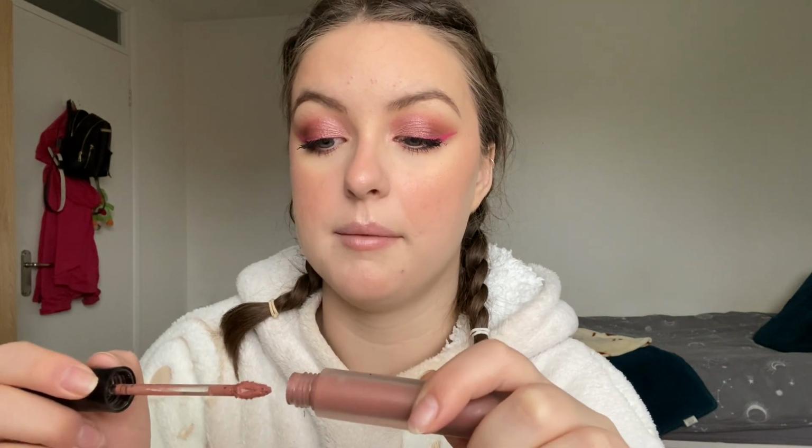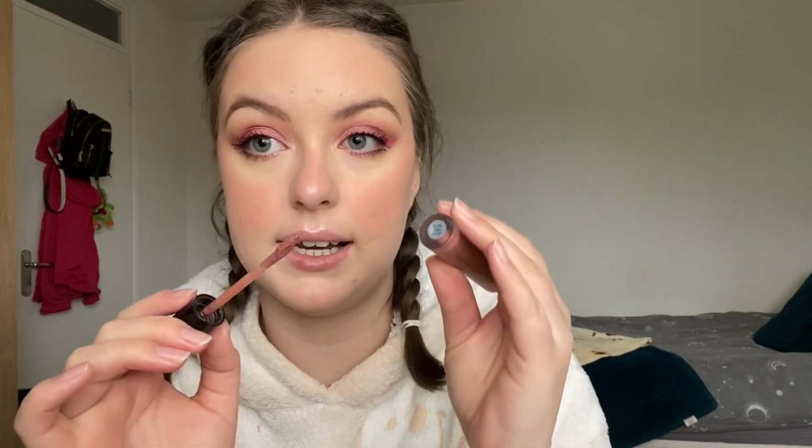Okay, after about 5 million coats, we are here. This is the point we're at. This is the finished product. I actually really like it. I do also have the e.l.f. Liquid lipstick in Praline that I'm going to pop on. This is on the chopping block as well. Okay. There we go. This is the finished product.